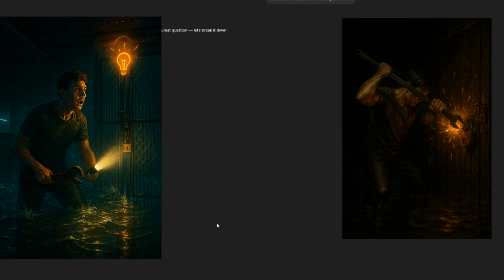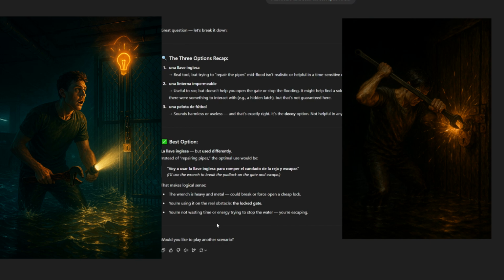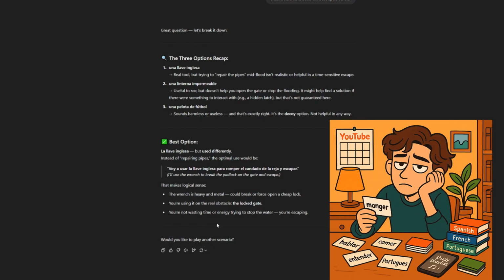And that's what I love about this game. It's not just vocab, it's logic. It's a puzzle, and your understanding of each word directly affects whether you fail or succeed. And the best part is, it doesn't even feel like studying. You're not sitting there drilling flashcards, you're trying to survive a scenario using only the language you know. And honestly, that's way more motivating.